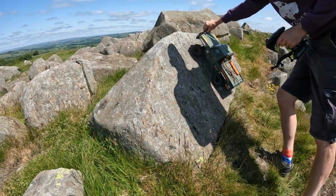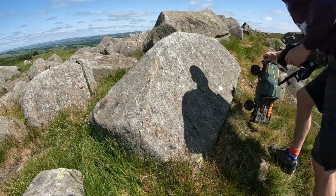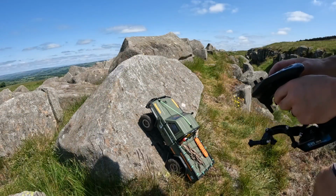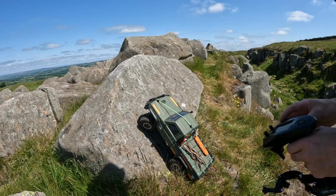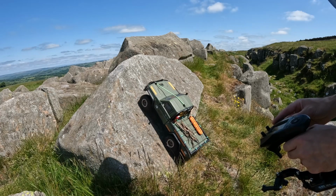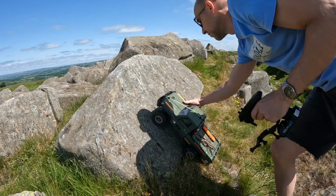Try it right over here. Yeah, it's not finding that easy. Right, now for the KLRs on this impossible test. Well, certainly with this truck. Oh. Hey, we got along a little bit. Let's try that again.